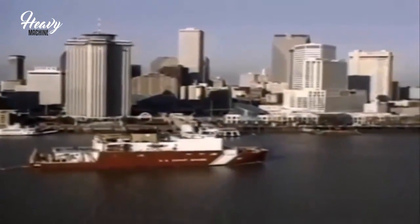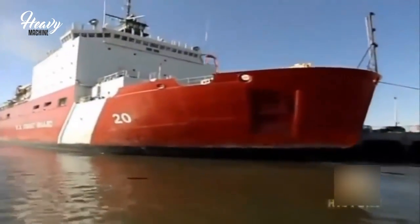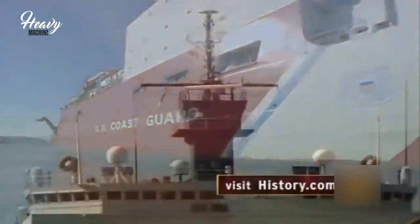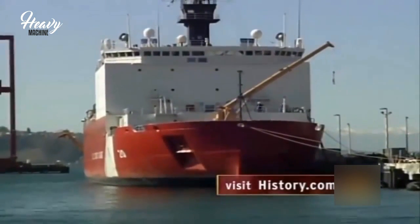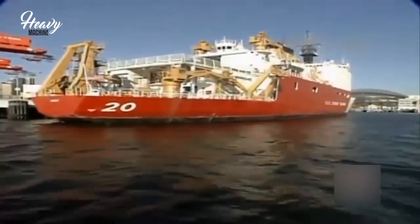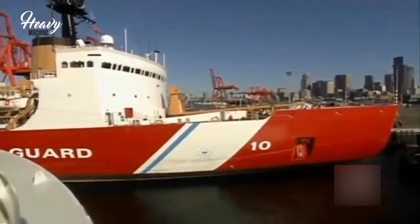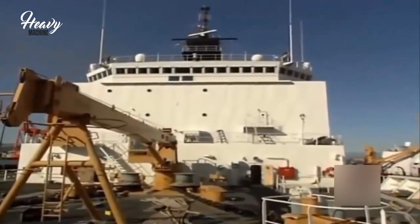The newest member of the Coast Guard icebreaker fleet was commissioned in 1999. The U.S. Coast Guard cutter Healy is the largest non-nuclear icebreaker ever built. Constructed by Avondale Industries Incorporated in New Orleans, the 420-foot, 16,000-ton Healy boasts engines capable of producing 30,000 horsepower. Though less powerful than her peers in the Polar class, the Healy has been designed to do far more with fewer resources.